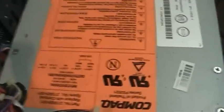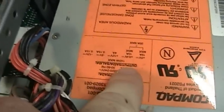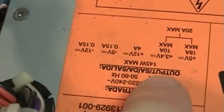Then we have the Compaq power supply. Do we get a total current output rating? Yes, we do. Total outputs on this machine are 145 watts maximum.